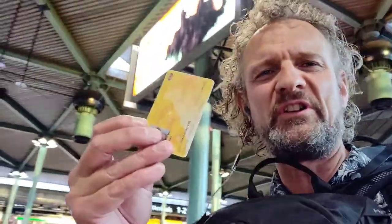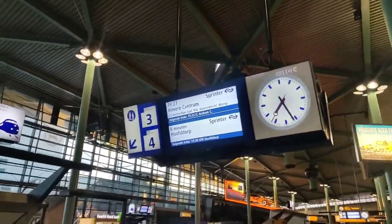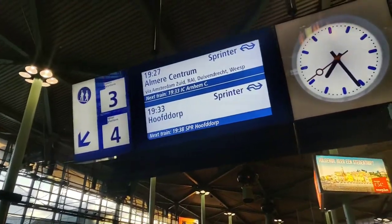Well, anyway, we don't need to buy a ticket because we have sort of a company card here, and you just, if I can show it to you, check in and you check out again whenever you reach your final destination. And again, let's find track number 3. Well, that's the track. It's not our train yet, but it will appear after all these trains before have left.